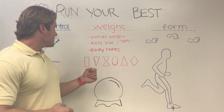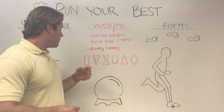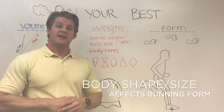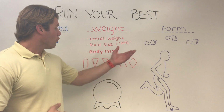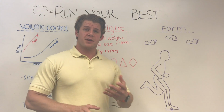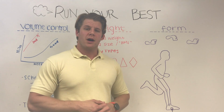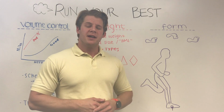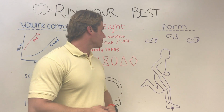Another thing about body types is we all come in different sizes, and aside from managing injury, these different shapes and sizes actually affect our running form. And if we go into a form based on the body sizes, for most people, studies have shown that they actually run with a relatively good form for their body, meaning that their running economy, how efficiently they run, is pretty well optimized for their body style.